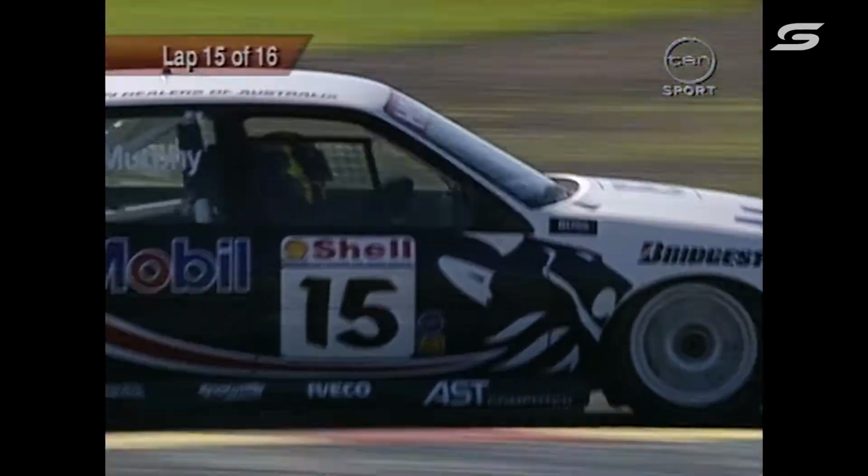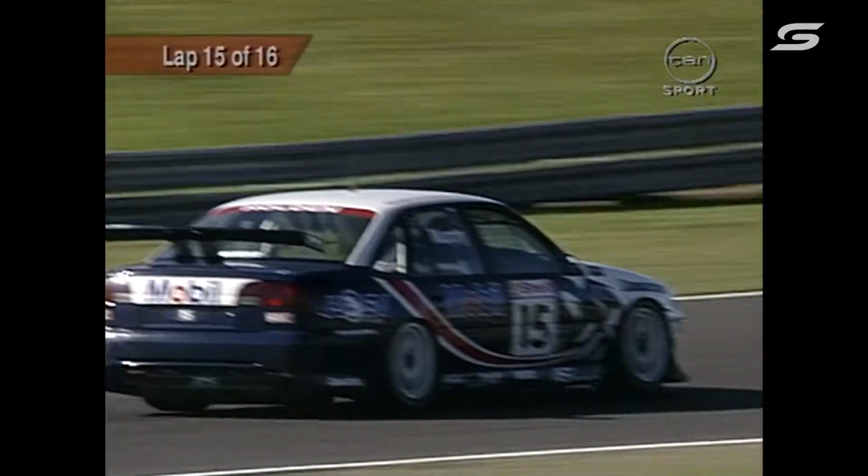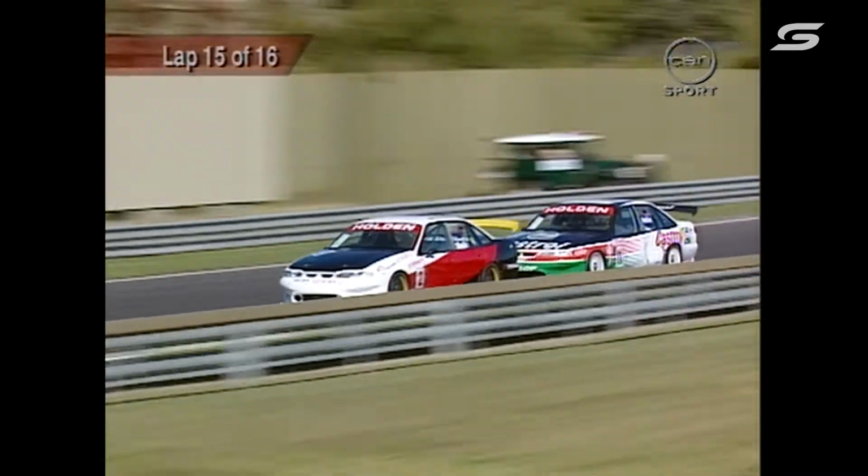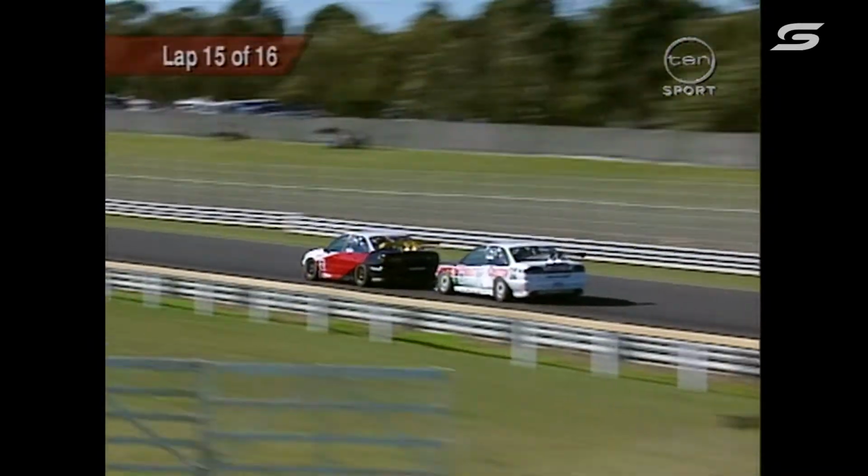Barry, I'm very intrigued to see the next lap from Greg Murphy after that. This could be the lap record. Murphy back out on the circuit. He's not a happy man. This is where the action is. It's got to be at the end of the straight.